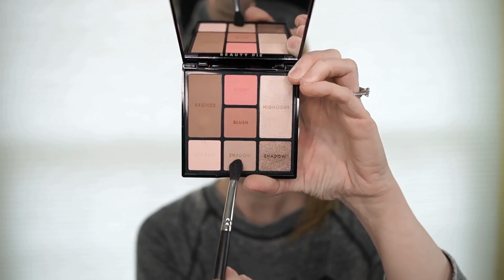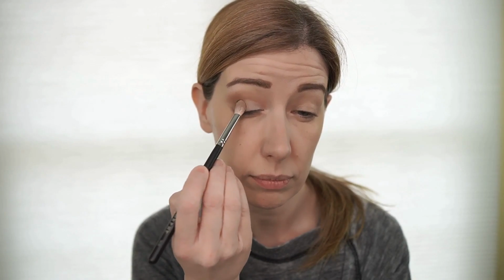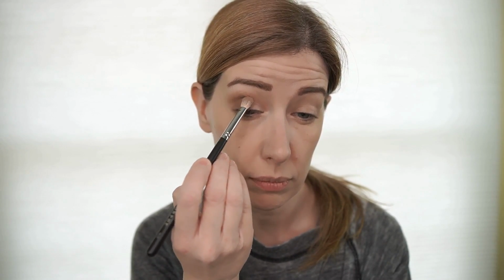Then I went in with just a lighter brown shadow that's in the bottom row, and I just sort of blended out the edges of that bronzer shade and applied this one a little bit closer to my brow bone. Then I took the deeper shimmer shadow that's in the bottom corner and applied that all over my lid, and that one was so silky as well.